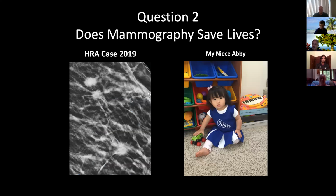Question number 2, does mammography save lives? This is my niece, Abby, and my niece, Abby, really wants to know the answer to this question because her maternal grandmother presented with a palpable mass on self-exam in her mid-40s. She had never been screened up to that point. And unfortunately, Abby's grandmother succumbed to metastatic breast cancer before she was born.